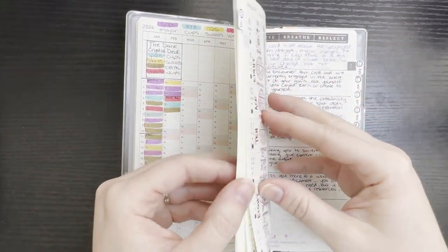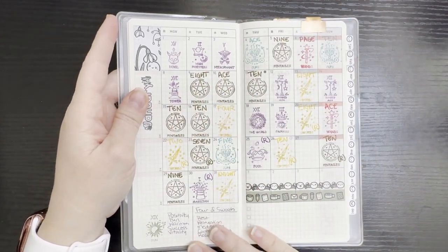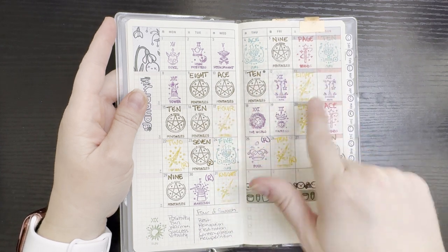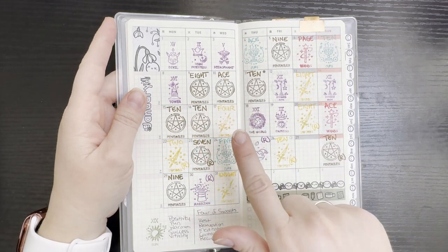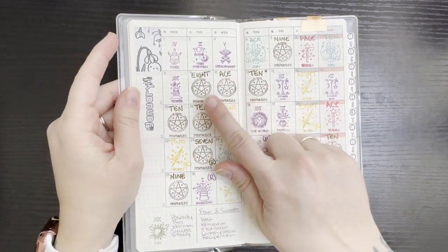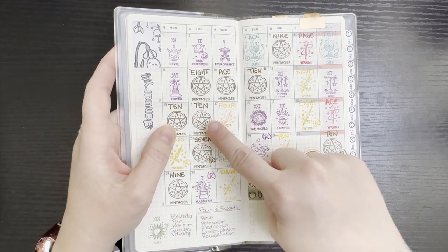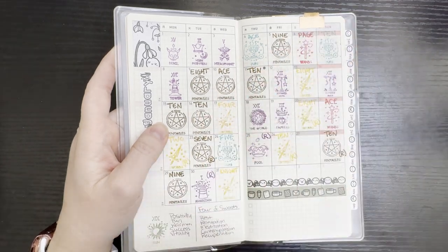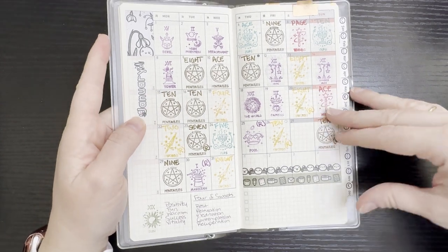Okay, January. This was my January. I have a set of stamps that's how I've been marking everything. And again, I use the same colors that they correspond with. Because the stamps are only the suits, they don't have which one, because that would be way too many stamps, then I just go back at the top and write it in there.